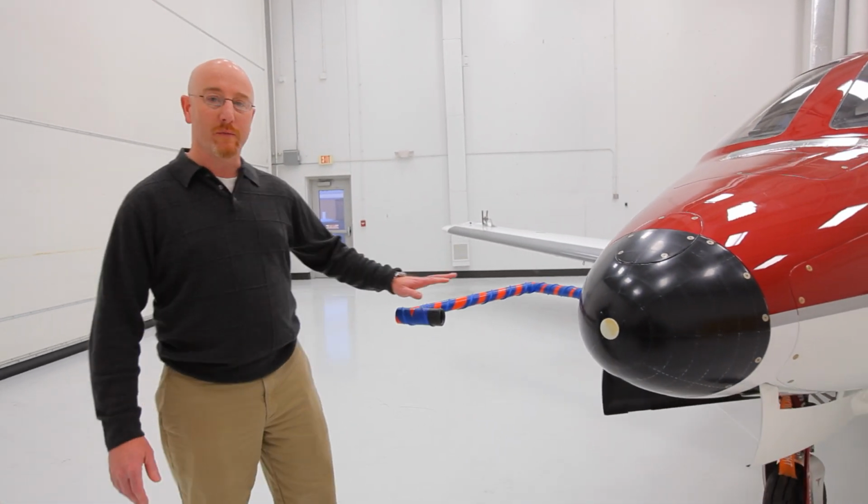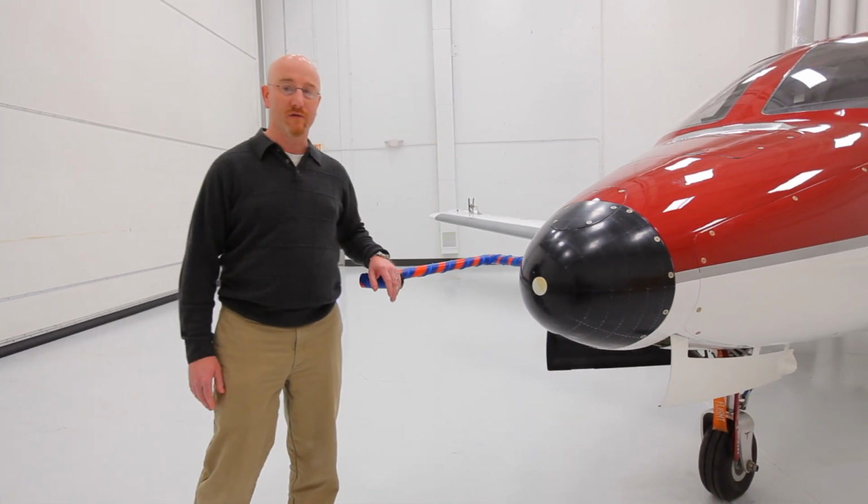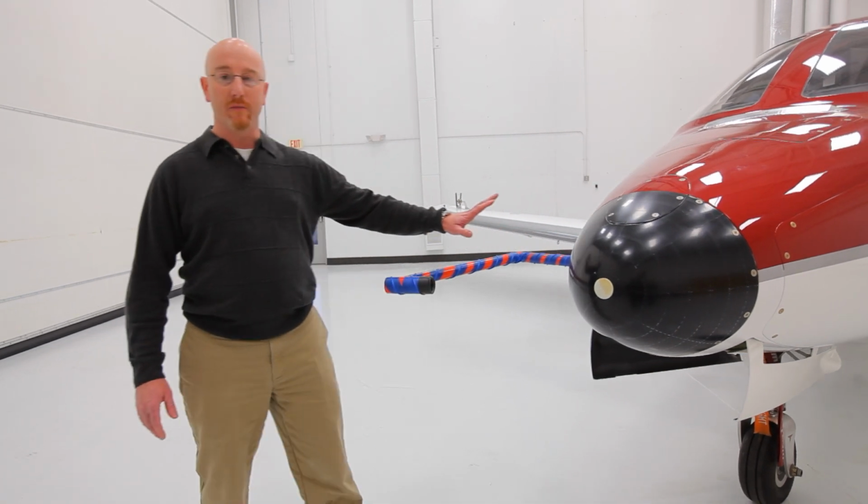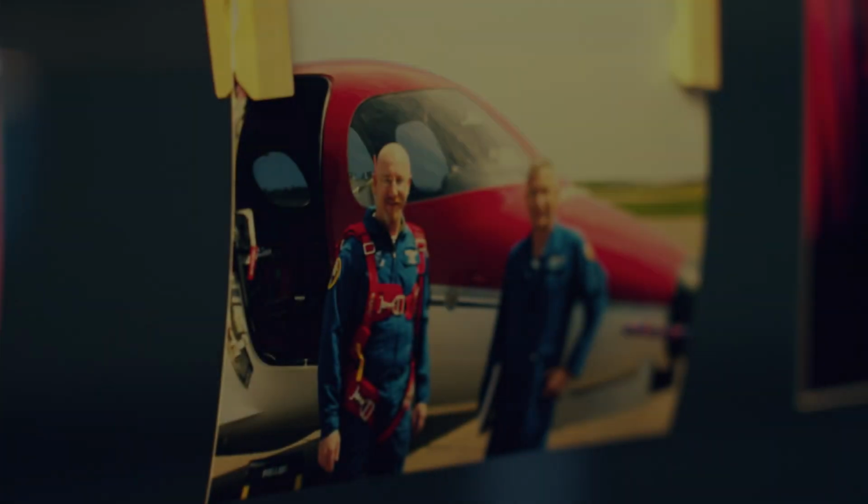I'm going to tell you a little bit about the areas of interest that we're working on with our V1 test airplane. The company wouldn't be exactly the same company if it were not for Dave. Dave is a very unique individual.